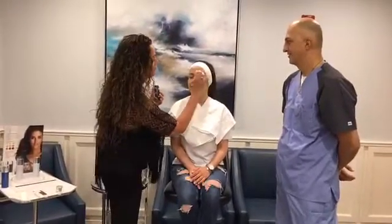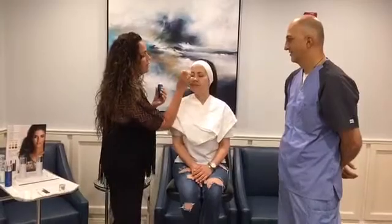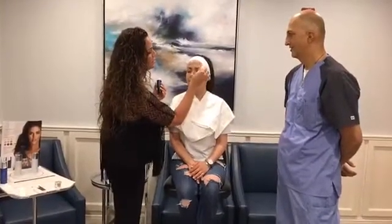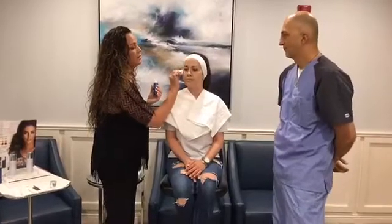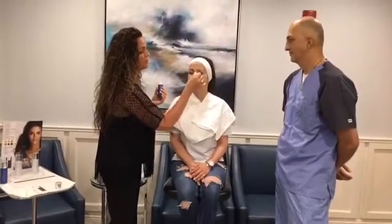Just like that. Easy. It is so fast, so easy, and you could be done depending on the amount of coverage that you want. I always wipe it off the brows, give it a few seconds, just take it right off the brows, and then you're just going to press it in and blend. Just like that. Now, you can layer this to get the desired coverage that you want.